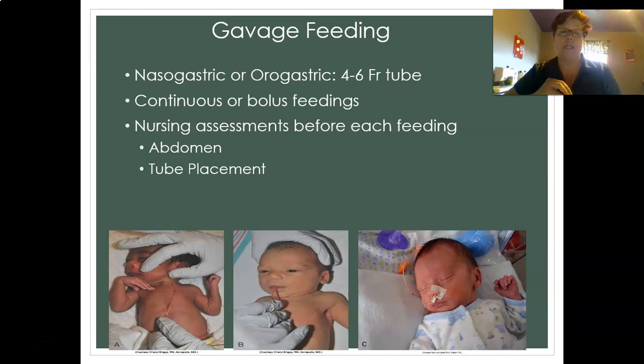Now, I know that you learned in 210 the correct way to assess placement is to aspirate gastric secretions and test it with a pH paper. If you are asked that question on a test or NCLEX, that is the proper way to assess placement. Now, I will tell you that if you work in the NICU, in reality, how we test placement is we take a syringe and we push air through the tube, and while we push it, we listen to the stomach. And if the tube is in the stomach, we will hear a gurgle.